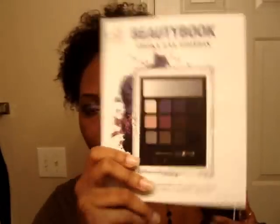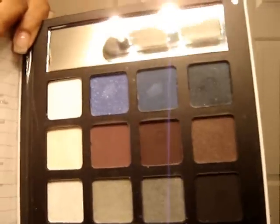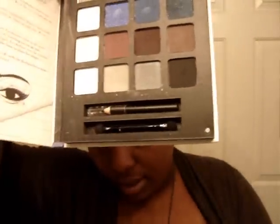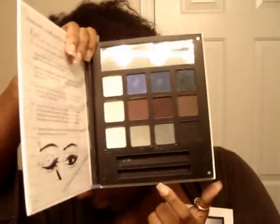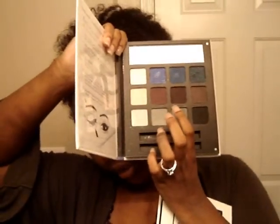This is the Smoky. The Smoky has some really pretty colors in there. I'm really loving those blues on the top. As you can see, those blues on top, I don't know if you can see them really well. They look really, really nice. And then I'm loving that black. This is a very true black. And this brown, I love this brown. It's a really good crease brown.